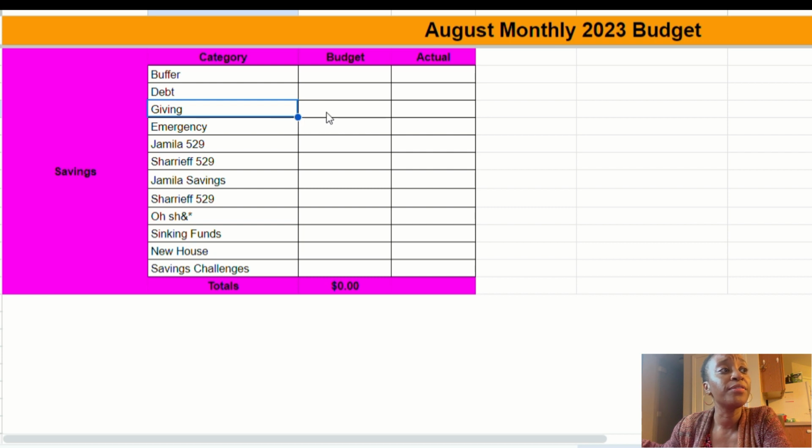Giving, this is for the autism walk that my family's participating in October. Emergency, my 529s for the twins, their savings accounts as well. Oh, that says 529 too. Let's edit that. The OSH fund. So it's kind of like extra cash on hand when I really say, oh shoot, I forgot about that. Sinking fund. So this is my mini savings accounts that I have in my binders that I will show another time in another video. Our new house fund, we are saving up for a new house, and so I do put money there. And then savings challenges, so any money that I like to put towards savings challenges.